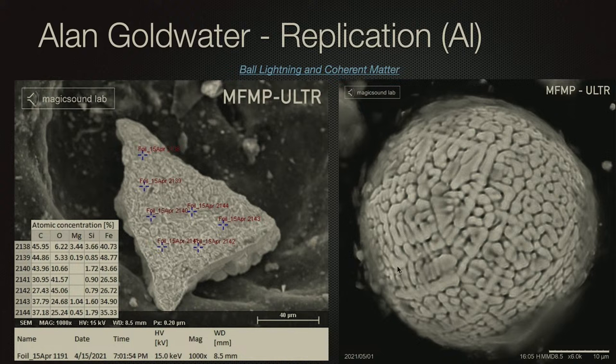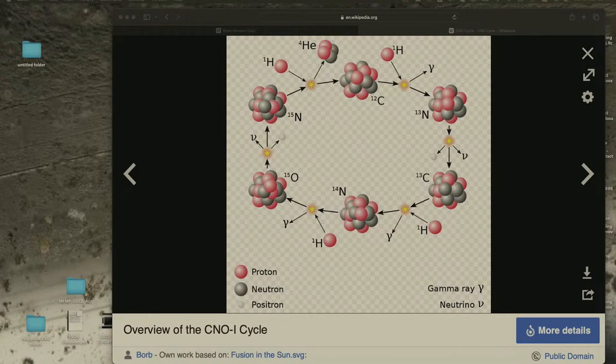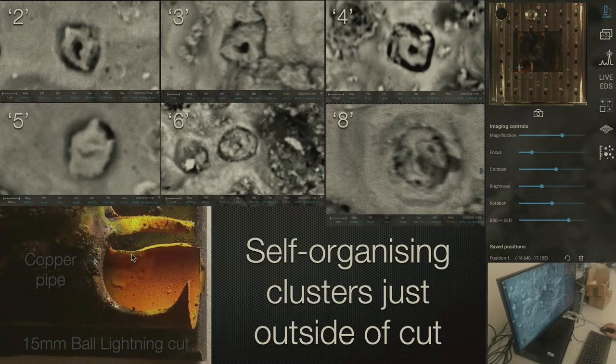I was trying to draw this with the patch that I was doing in the previous presentation, if you remember, or a recent presentation. So the reason I say this is, if we go to that recent presentation, that's the Flower of Life one. So here, what I've noticed is around the coherent layer, this edge here, there's this fuzziness around the outside often. And when it's showing me the right thing, around the outside of this ball lightning cut, at this point, we have 2, 3, 4, 5, 6, 8 structures all the way around there.